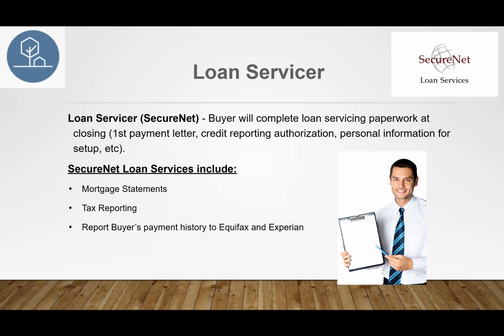Anything post-closing, they will be referred to SecureNet. If they want to put more towards their principal payment, they can do that. They just need to contact SecureNet. If they want to do a payoff and they're ready to sell the house, they'll request that from SecureNet. So post-closing, everything will be with SecureNet, and we work extremely closely with them. If they have a one-off with your buyers, they'll contact us and let us know.